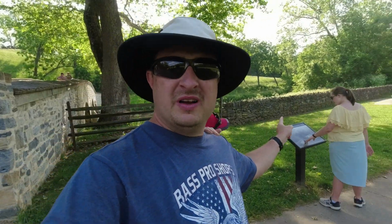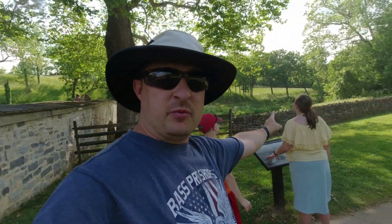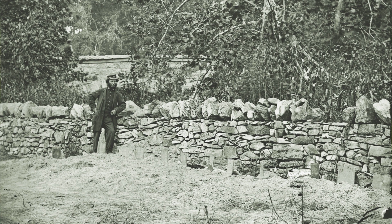But anyway, this is what I want to show everybody right here. Here's the rock wall, and then there's a picture of a Union soldier standing right there next to that wall, and they buried some dead soldiers right along that wall, and he's standing next to those graves. As this thing ended, South Carolinians actually came up here, and they were in this area, and they pushed back the North. But look at what they got. Finally seeing some cannons close up.